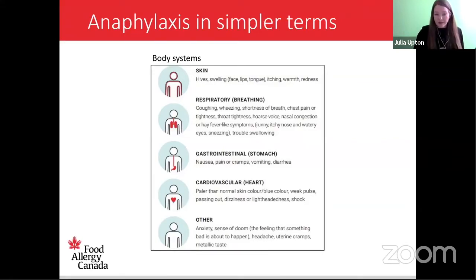Some people experience an allergic reaction in their stomach or in their gastrointestinal symptoms where they have nausea or pain or cramps, and this can go on to vomiting or diarrhea. Cardiovascular symptoms or the heart symptoms or blood pressure type symptoms would be somebody looking very pale or having a weak pulse or looking very lightheaded or shocky, we call it, people feeling dizziness or actually even sometimes passing out.